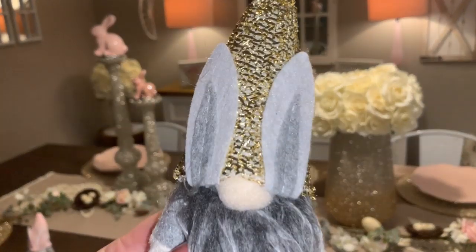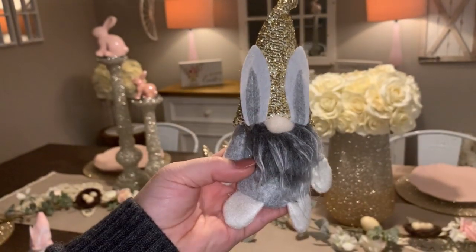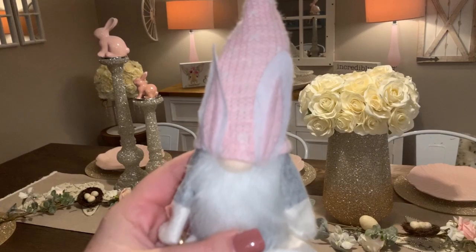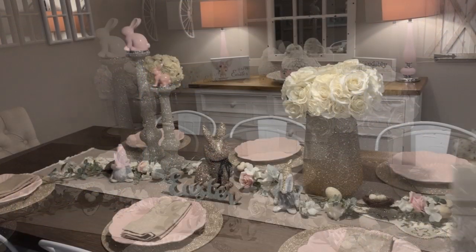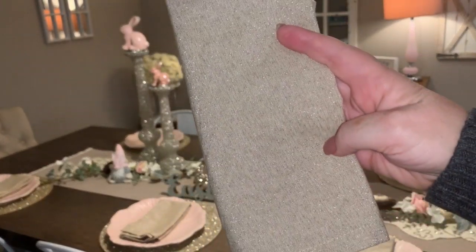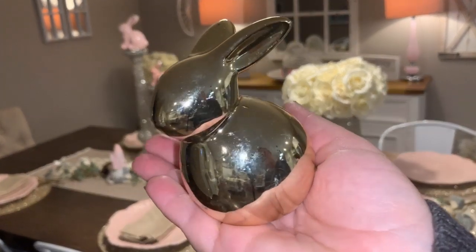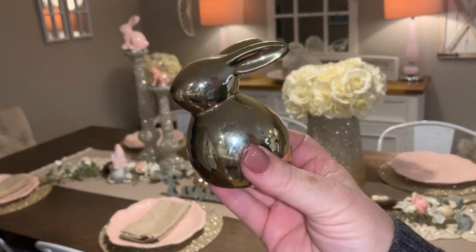I then added these adorable little bunny gnomes that I picked up from Kmart. I then added these beautiful gold glitter napkins to the plates, as well as these adorable gold bunnies from Kmart that I placed in the centre.